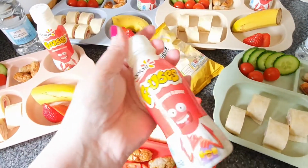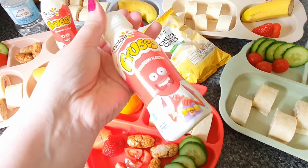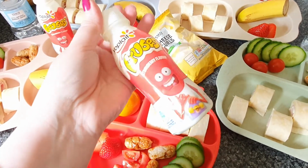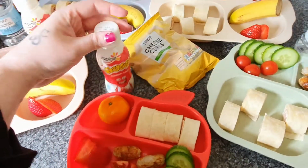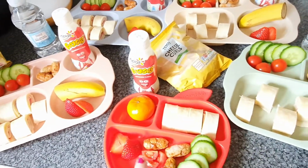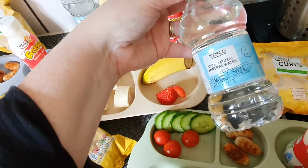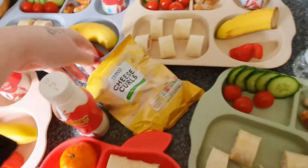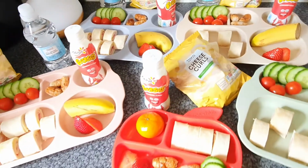Then they've got one of these Froobs yogurt drinks. They're actually just yogurts in a bowl. They don't normally get things like this, but because they were on sale, we thought we'd grab them. They're strawberry flavour. They've got a bottle of water each, apart from Harper. Harper doesn't have one of those. She will have her juice cup, but the rest of them do have these Tesco natural mineral waters. And then they will have the cheesy curls to go along with this.